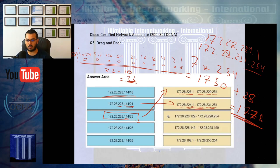And I will rely on you to complete these three. This one is very, very simple, extremely simple, because 172 is similar, 28 is similar, 228 is similar. It only starts from 129 to 254. So it's only the amount of IP addresses between number 129 and 254. This means 254 minus 129, and the amount of IP addresses between them will be 254 minus 129. 254 minus 100 will be 154, then 134, 130, 125. Could it be?